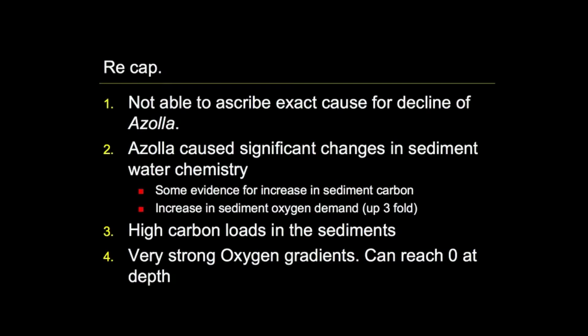What we do know is that Azolla caused a significant change in the water chemistry. We've got some, not tremendous evidence, but some evidence for an increase in sediment carbon, a little bit conflicting. On one event we saw it, a second event we didn't quite see it. It may be our sampling frequency is not enough to have picked it up, but certainly some evidence for an increase in sediment carbon. We certainly see an increase in sediment oxygen demand or sediment oxygen consumption, but we also know that there is probably a temperature factor in there as well. But the Azolla had some effect.